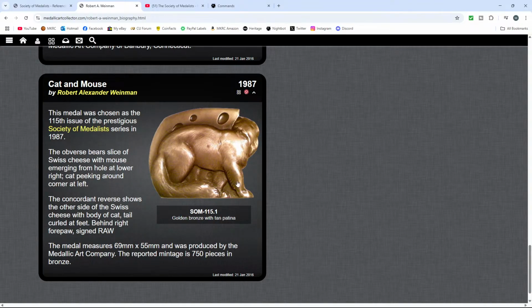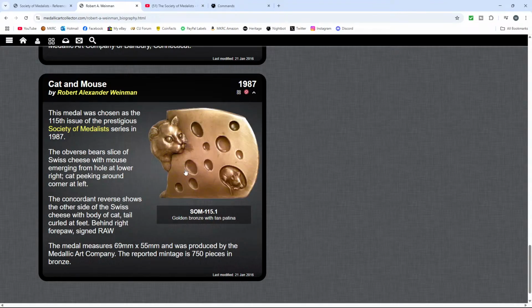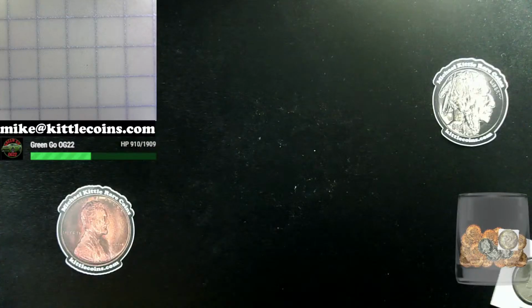And it's really high relief, really cool piece. They made 750 of them. And you can find them on eBay from time to time, usually $500 range. Cat and Mouse. It's kind of cool. You know, something different. All right. I don't have that one, unfortunately. I didn't get that one.